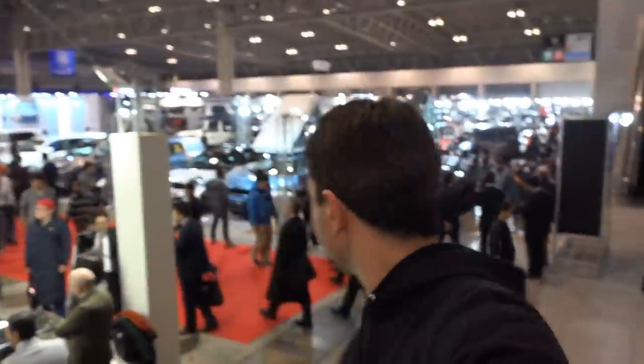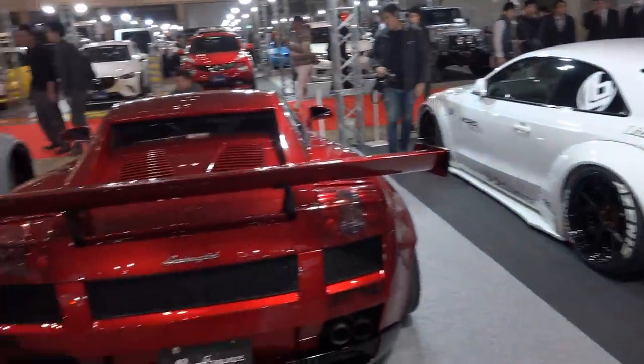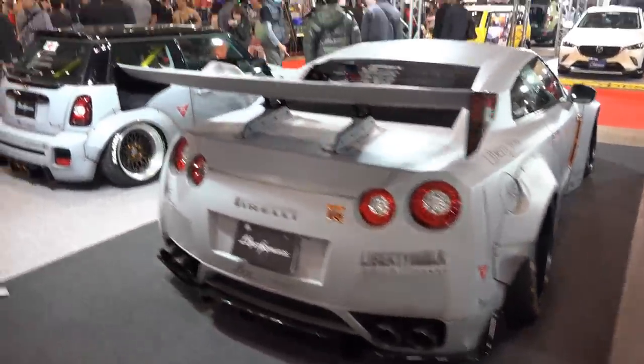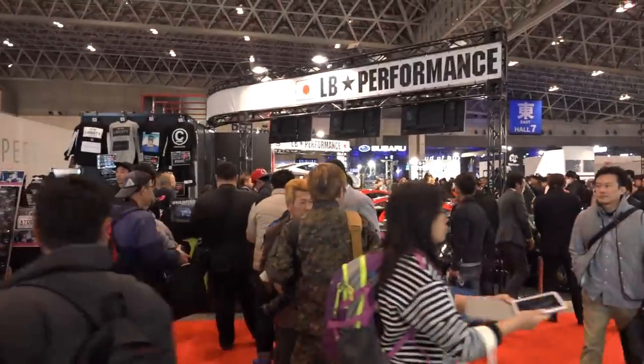All right, welcome to the Tokyo Auto Salon 2016. We're in Hall 8 at one end. We're just going to walk down to the other end and see what's interesting. Well, the Liberty Walk stand looks like as good a place as any to start off with. This isn't even the main stand. The main stand's over there.